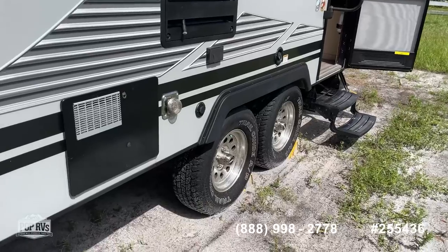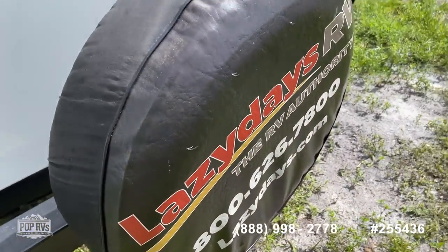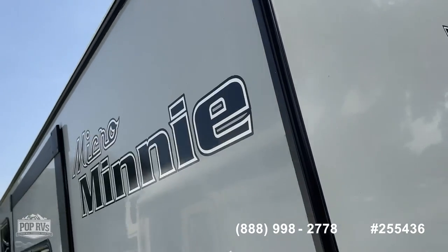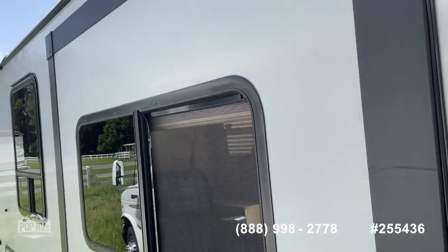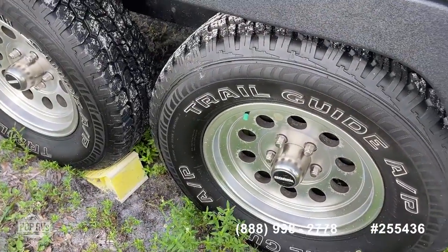The tires are like brand new. Literally just a couple years old. It's got a full size spare tire in the back. They added the backup camera, so that's something new on it. It's got one slide. We have no power here, so I can't open it up for you, but you can see the condition of the tires.